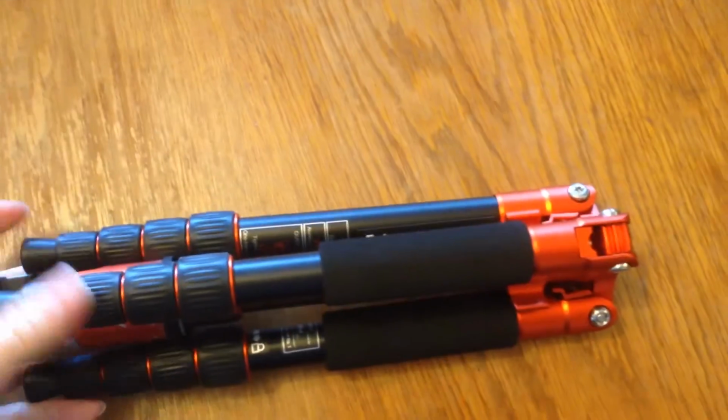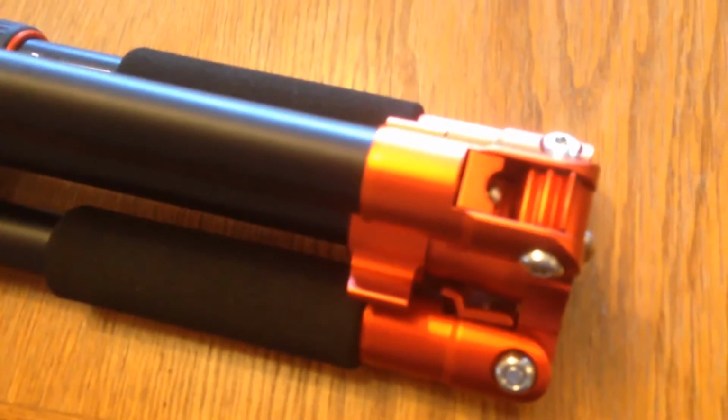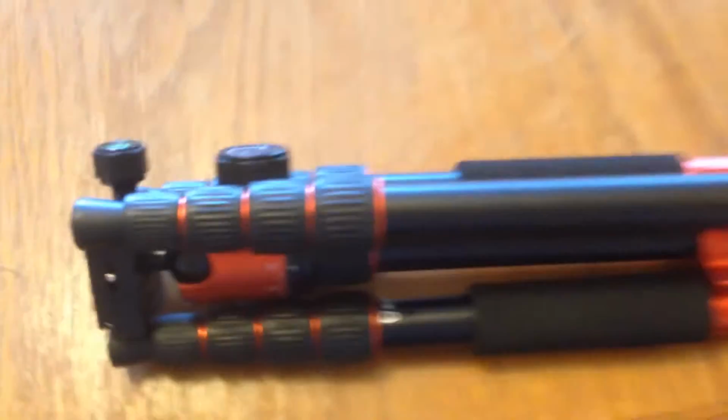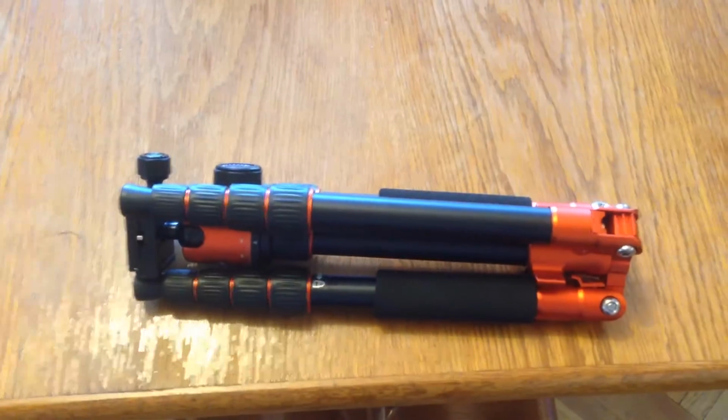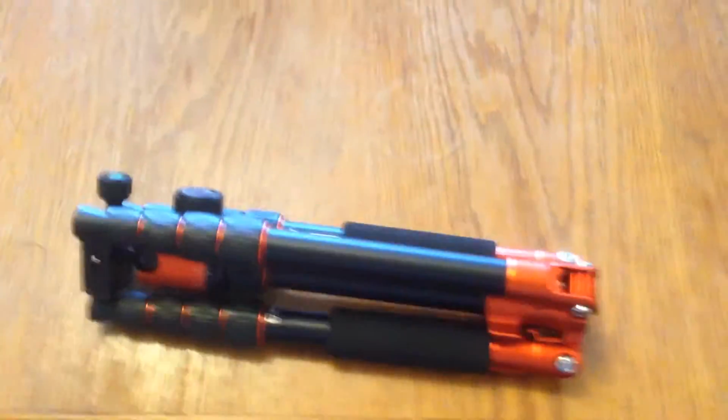So hi Stephen, as promised, here's some video of my tripod. So here we go. We have the ultra portable travel tripod by PhotoPro. The fact that it's bright orange had nothing to do with my choice, I promise. It's also the only color they had, but I'm not sad about that.